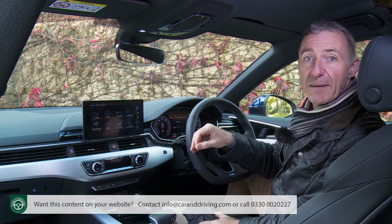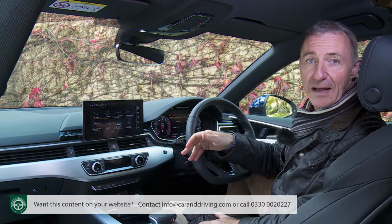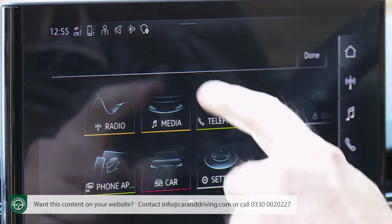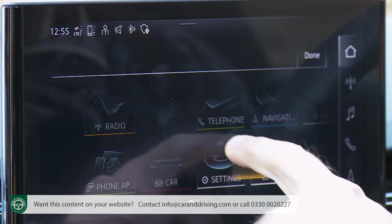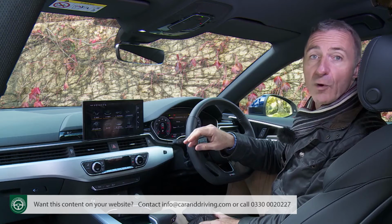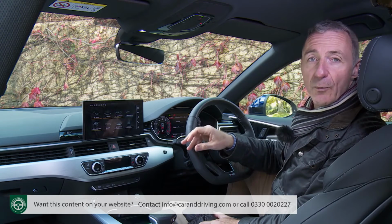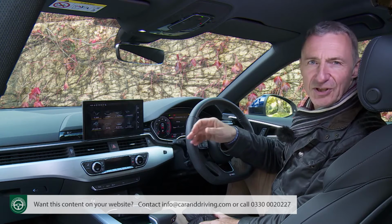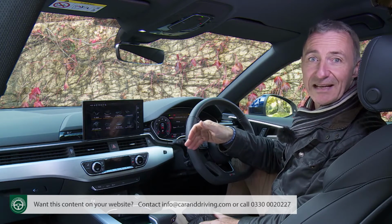Now, unlike the old MMI monitor, the most important radio, media, telephone and nav functions are dealt with by tile apps that you can move around with the kind of drag and drop functionality that you'll be used to from your smartphone, or by what Audi calls natural language voice control, which does work better than it did before, but is still nothing like as intuitive as the competing Hey BMW or Hey Mercedes systems.